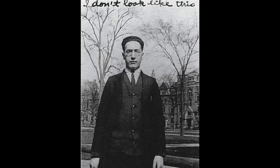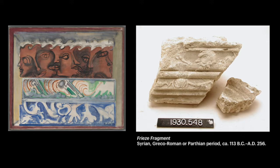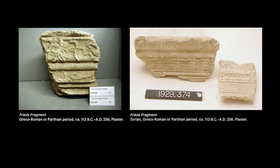With that in mind, perhaps the terracotta brown color of the top row should tell us that we might be looking at a row of clay masks of the kind that actors in ancient Greek drama used to turn into mythical heroes. The painting's three-level structure may be a reference to the strips of a Greek temple frieze, as in these examples from the Yale University Art Gallery's collection.